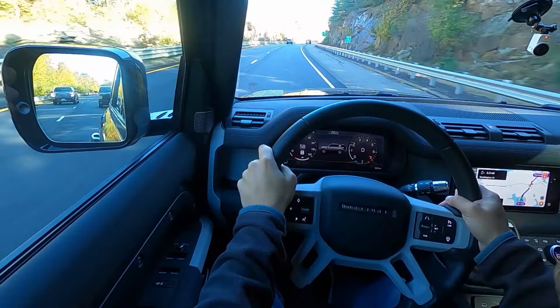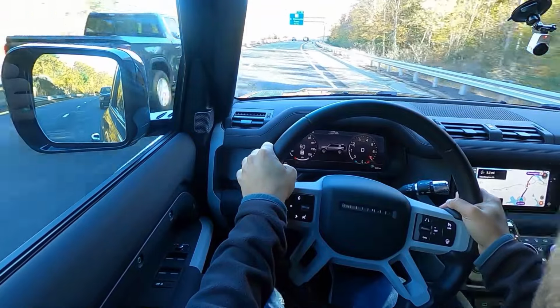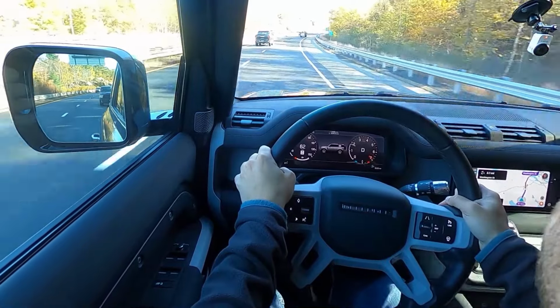So now on the road in the 2022 Land Rover Defender, and I've actually had the opportunity to experience this vehicle for about 45 minutes or so as I'm on my way up to the North Shore of Massachusetts, and there's a lot to digest here. In fact, I'm still learning and getting acclimated with this vehicle, because for an SUV of this size and with its off-road capability, this is one of the most comfortable vehicles I have ever driven in this segment. Compared to a Ford Bronco, compared to a Jeep Wrangler, I would even say you could kind of compare this to a Mercedes-Benz G-Wagon, but that might be a bit of a stretch there.